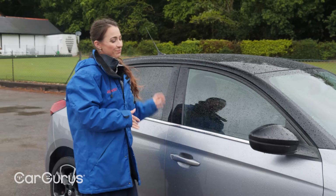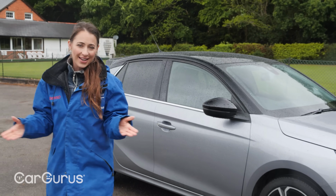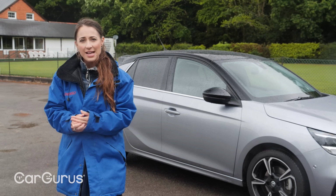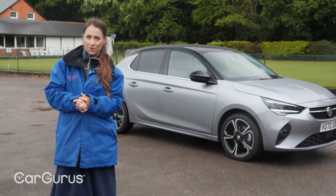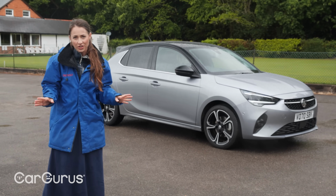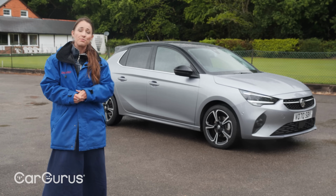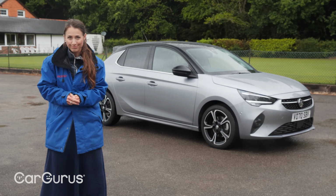Our advice? Unless you really like the Vauxhall brand or you're able to get a fantastic discount from a friendly dealer, then most buyers will be happier with a Ford Fiesta or a Volkswagen Polo. And if it's a stylish, small electric car that you want, the E208 is basically the same underneath as the Corsa E, but it is more stylish.